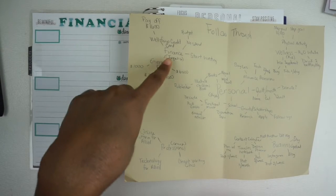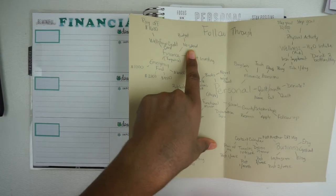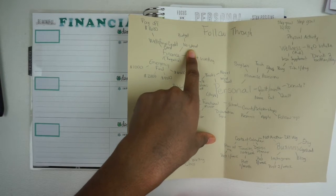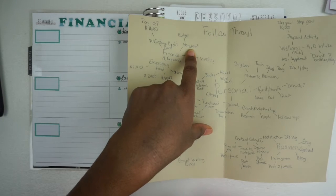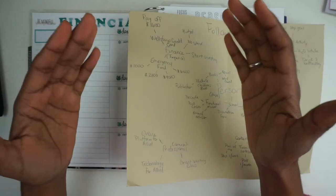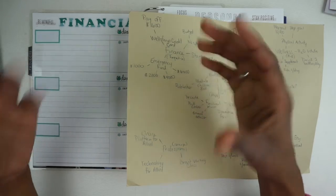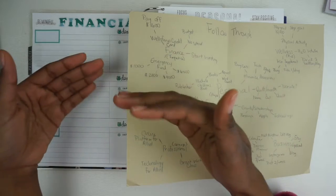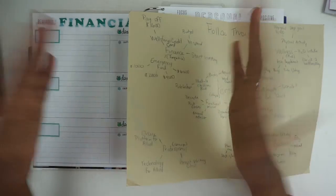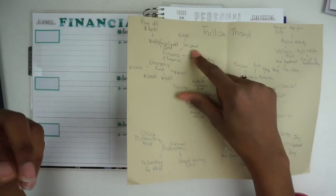So for my financial goals, I have a bunch of different things that I want to do. No spend is going to be one of those things, where I'm not going to be spending on excess things. A lot of people have been calling it low spend, but I'm really setting my budget up to where I'm putting my money somewhere. Every penny goes somewhere. And so that doesn't allow for me to spend frivolously on things, because the money is already set for something. And so in my mind, it works. And so that's why I have no spend.